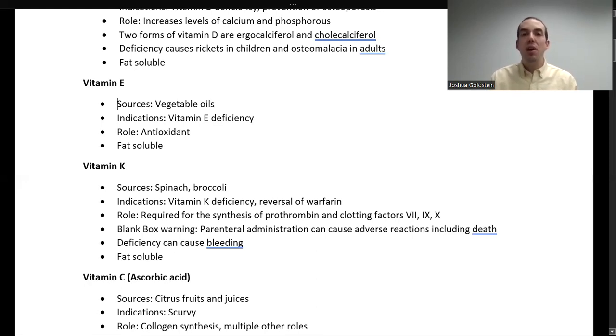Vitamin K is something that you're very familiar with if you've watched our lecture on warfarin, because warfarin is a vitamin K antagonist. It blocks vitamin K, but vitamin K is found in green leafy vegetables such as spinach and broccoli. This is a more tested on vitamin, again, pretty much just because of the warfarin issue. What do we use it for? We use it to reverse a warfarin overdose, or for someone who's bleeding when they're taking warfarin. It's also used, obviously, for someone who's straight up vitamin K deficient.